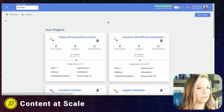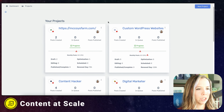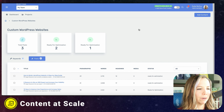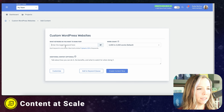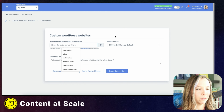So I'm going to log in. If you don't have a project set up, you will need to do that. So I have a project set up for this particular group of posts. We are building websites at Content Hacker, and we want to help people learn about best practices. So I'm going to click add content. I'm going to put the keyword right there, how to build a WordPress website from scratch.